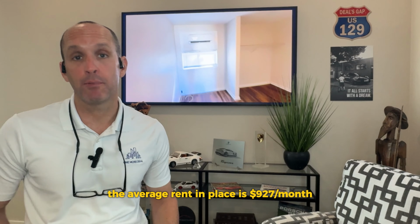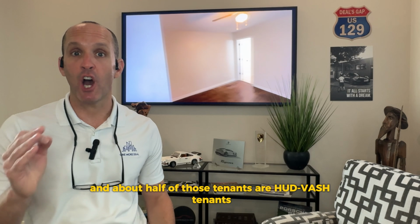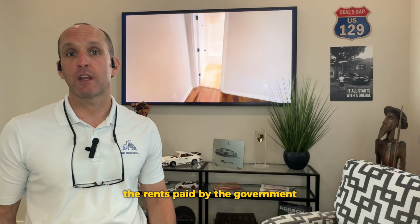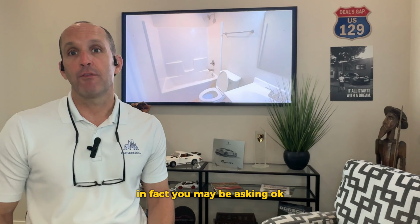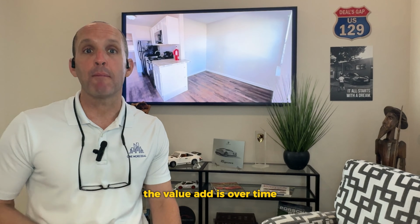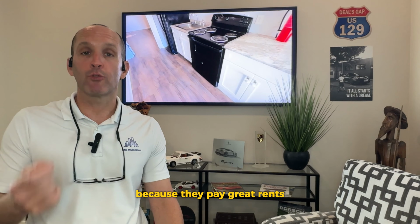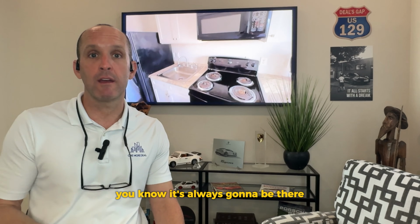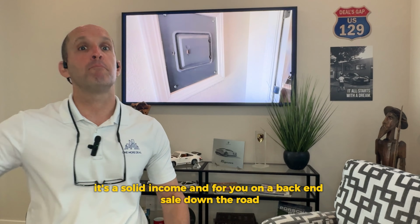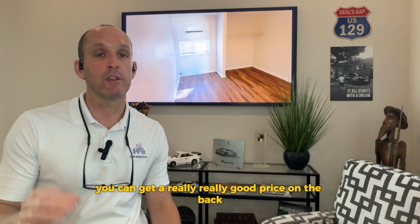The average rent in place is $927 a month, and about half of those tenants are HUD-VASH tenants, which are some of the best tenants you can get. Rent's paid by the government. They house a lot of the veterans. In fact, you may be asking, okay, well, Beau, what's the value add? The value add is, over time, I would go ahead and fill all 10 units with HUD-VASH tenants because they pay great rents. You know it's always going to be there. It's good market rents. It's a solid income. And for you on a back-end sale down the road, if that's part of your purpose, you can get a really good price on the back.